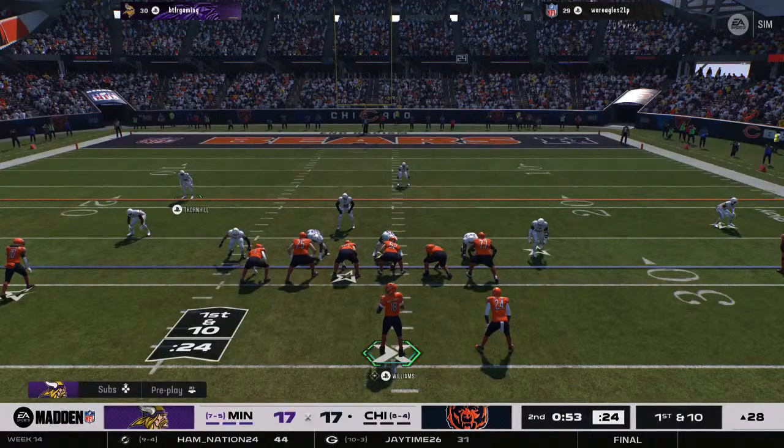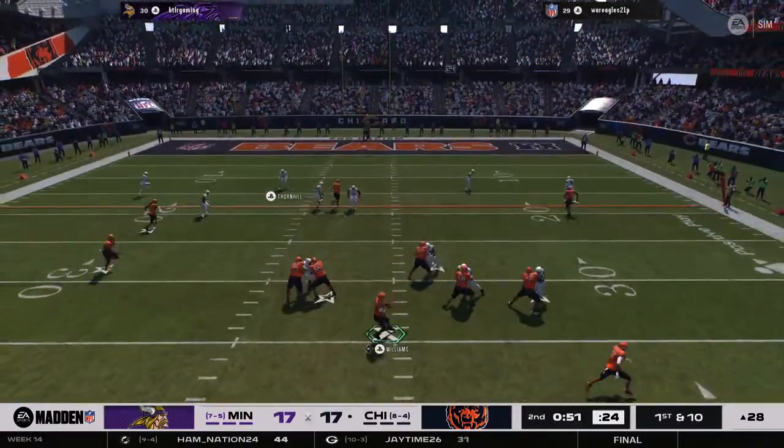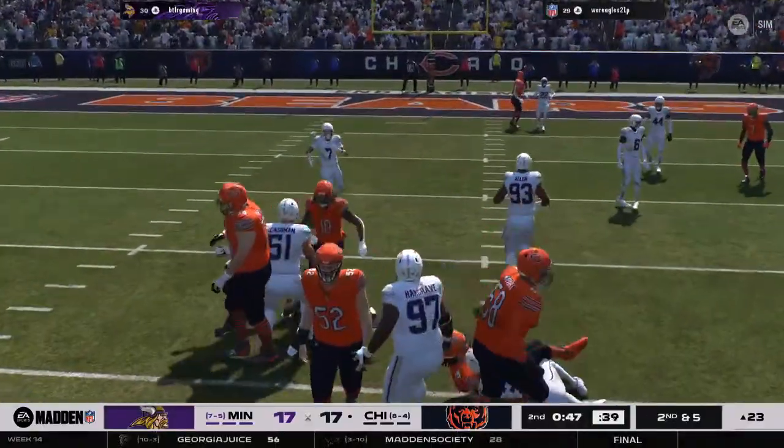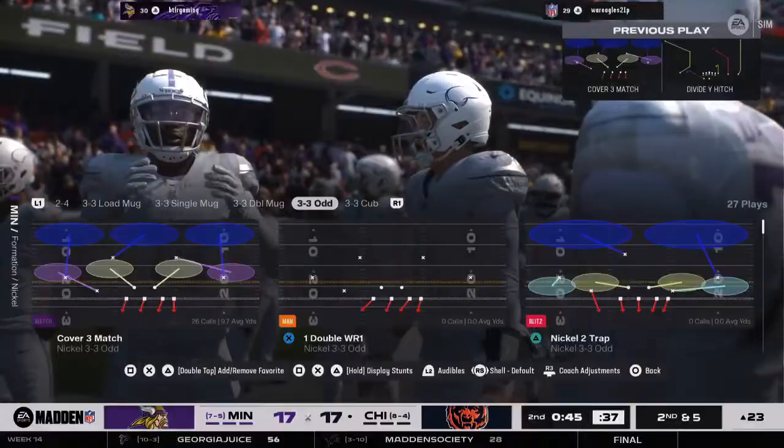There's Butler. Williams from the gun. Has him on the quick hitter. And that tackle stops him after a solid gain.